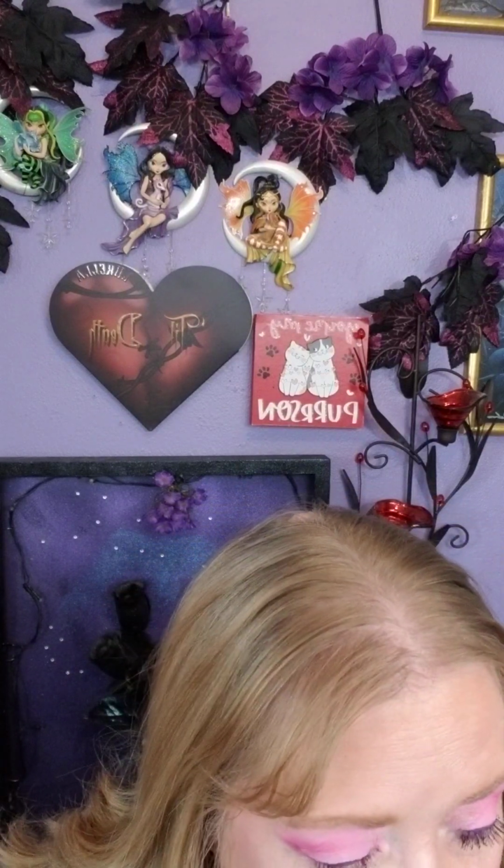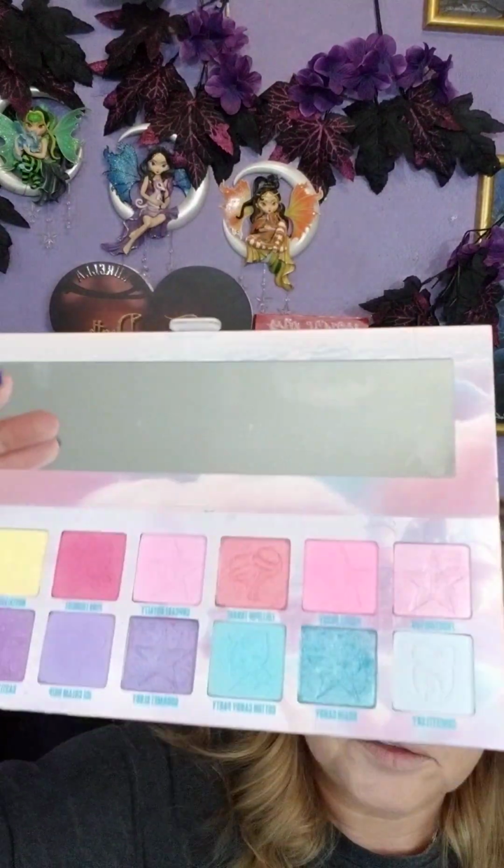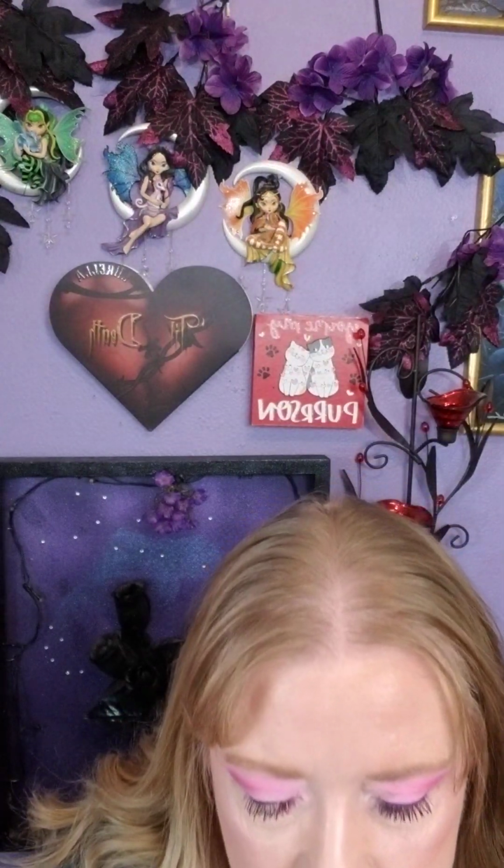Okay, L'Oreal Infallible 24-Hour Fresh Wear Foundation in 410. I couldn't find a name. Elf Stay All Night Micro Fine Setting Mist. Jeffree Star Cotton Candy Queen. I really want to do more, but I don't know if I can.